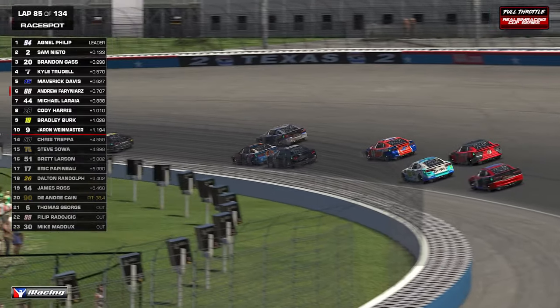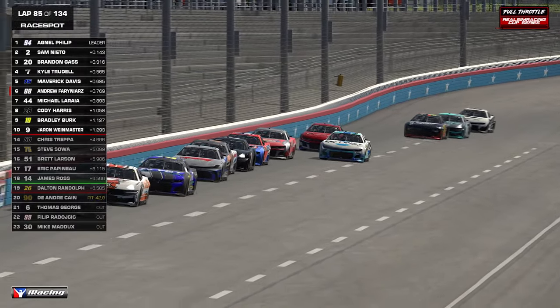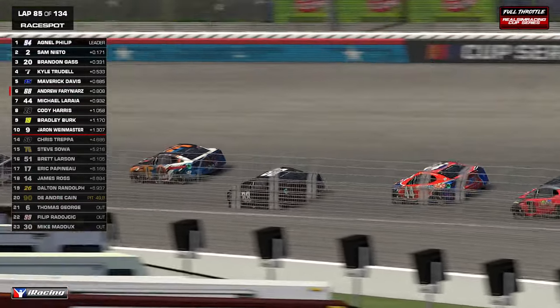Still a lot to be decided, though, including this battle from what is really P2 on back, but a lot of it centered around that 7 of Trudell. Trudell stays ahead for the moment of the 15 of Davis. That one, 4-5-6 on track.